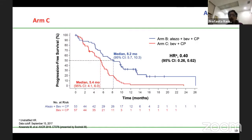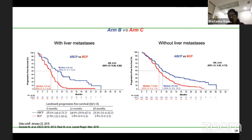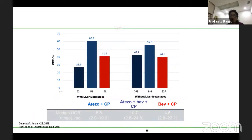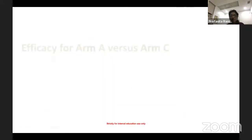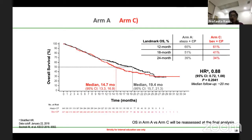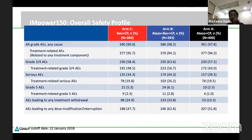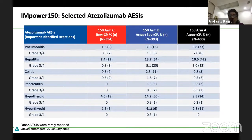Even in liver disease, you see the median progression-free survival was 8.2 months. Whether it's with liver mets or without liver mets, the two curves definitely separated. And again, the median duration of response was hovering around 10 to 11 months. So now the median overall survival was approximately 14.9 months to 19.5 months with the combination arm. So on the safety issues, yes, immunological toxicities will be there. All grades were present, but nothing was that severe, grade 4 to grade 5. Definitely the four-drug arm had immunological reactions like colitis, pancreatitis, and pneumonitis.